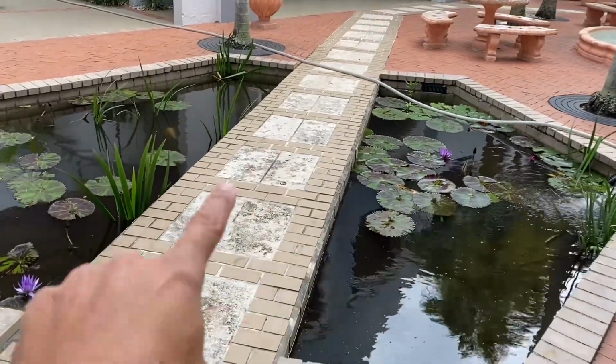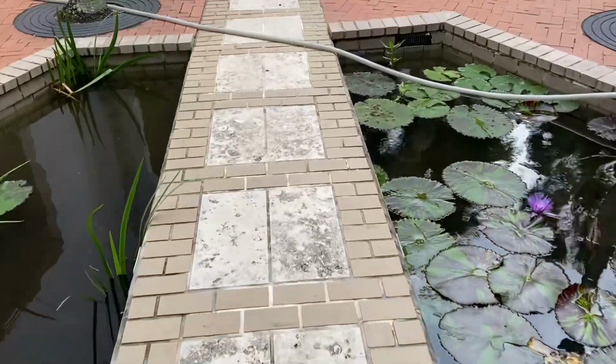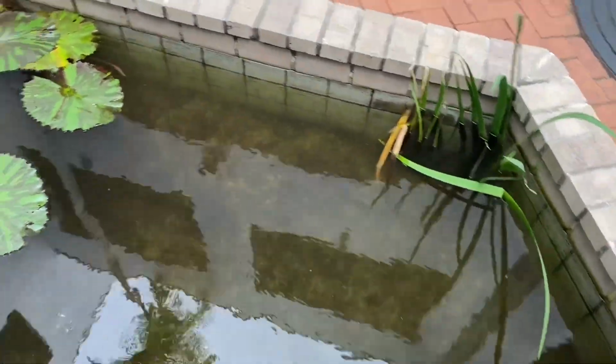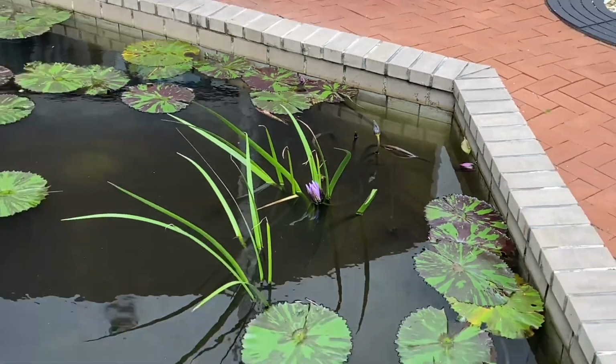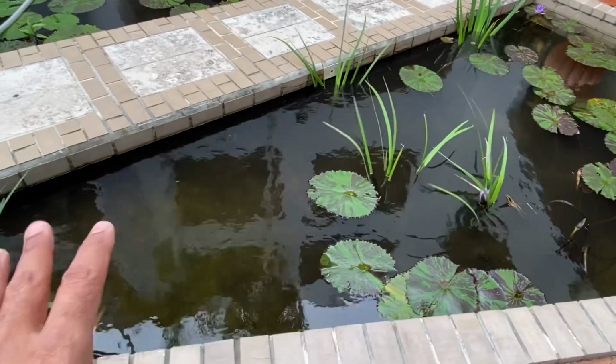And obviously it goes underneath this bridge right here, which is kind of cool because you can walk over this and you can take a better look at the pond from either side. And there we have another koi fish swimming over there, a white one. I think there's a total of only three of them in here. But yeah, it's pretty mucky right now.